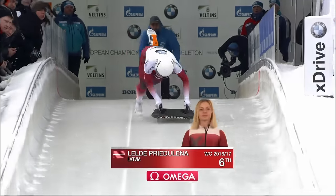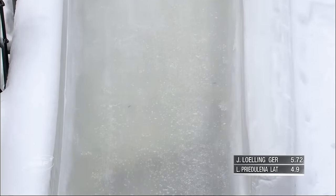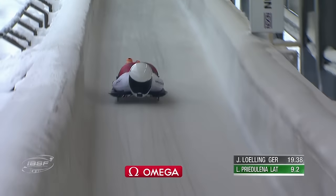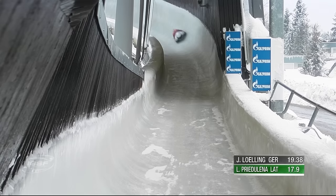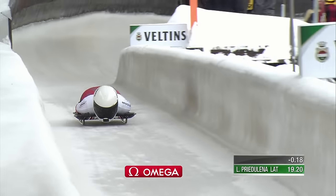Lelda working with the Dukurs brothers quite closely. She rides a Dukurs sled made in Latvia. She's got a decent start, 5.53, as she tries to navigate her way through that tricky, tricky curve 0. Appears some decent speed through curve 1 into the uphill Omega, curve 2. And she's going to be looking to build some speed down the track as well. She's got 18 hundredths of a second in the bank.